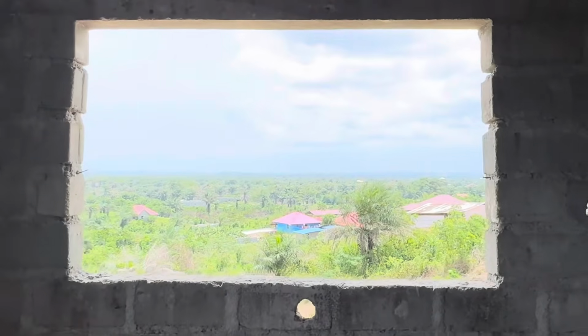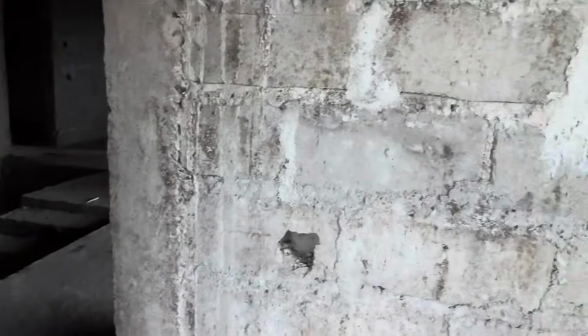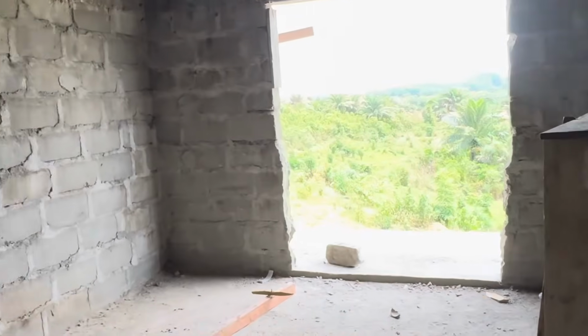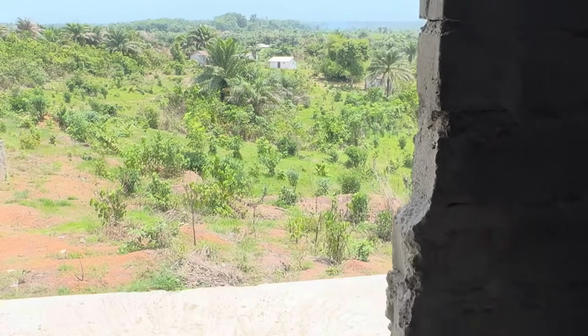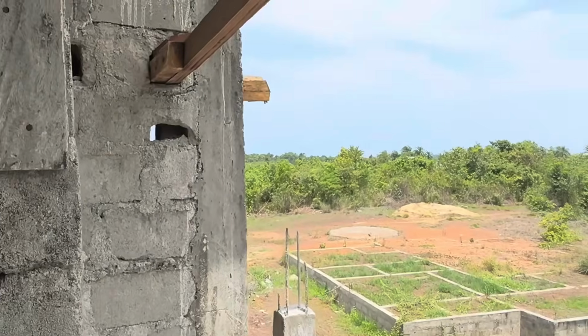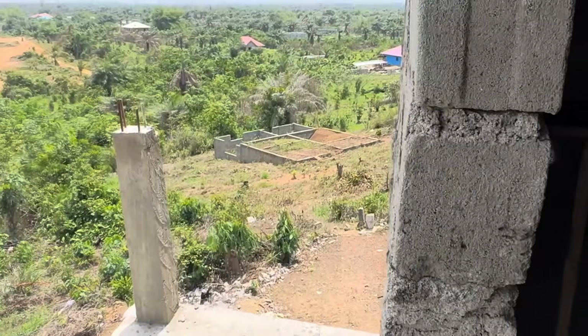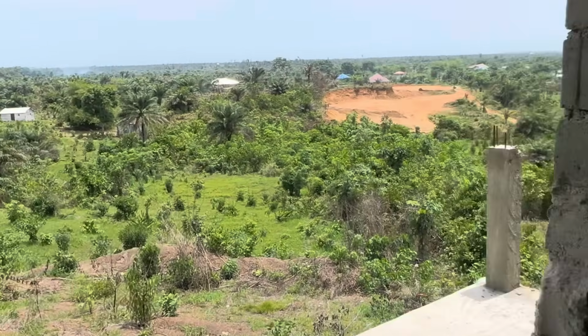Look at this view. Each room seems to have its own nice view of the outside. Beautiful aerial view. Look at that. Beautiful, beautiful view. I love it. But as I was saying, each of these rooms is probably an ensuite.